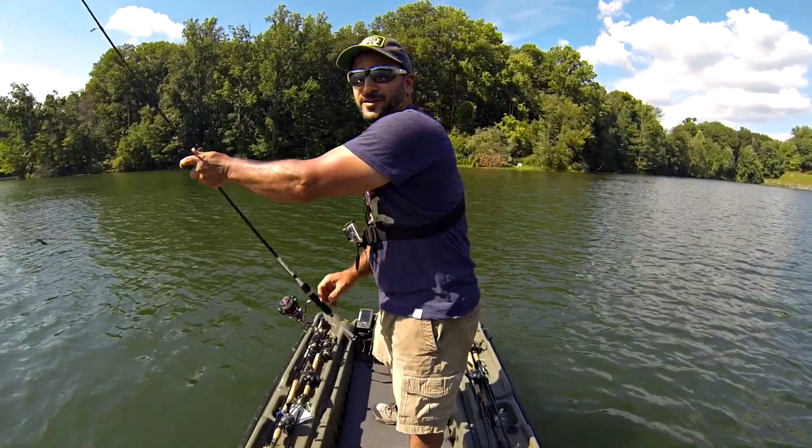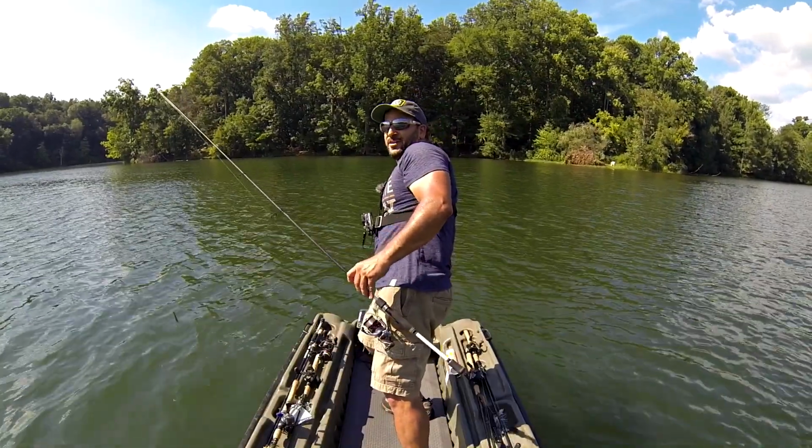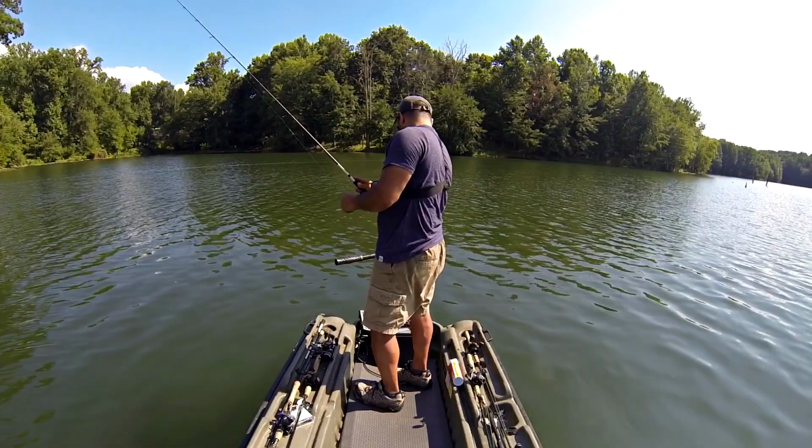There's a bunch of cover there. There's some stumps, some weeds, a little drop off, so it makes sense that they're there. So let's see if there's another one ready to bite on a drop shot.